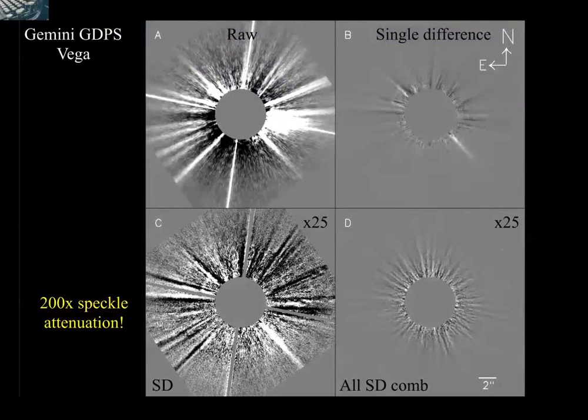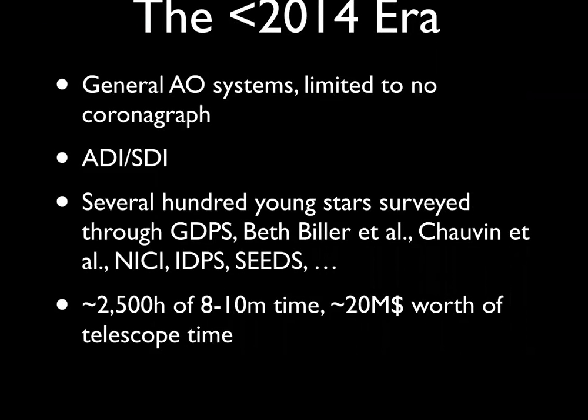So we developed this with David Lafreniere in Montreal, and we came up, like I said, with better algorithms that roughly give you a gain of 200 in speckle suppression. Before 2014, we were all using general-use adaptive optics systems, using angular differential imaging mostly. Some people were using SDI, but they were quite limited. Many hundreds of stars have been surveyed by many teams, including David Lafreniere with GDPS, Beth Biller in Arizona, and VLT, Chauvin. There were probably roughly 10-ish campaigns that used 10-meter telescopes for, I would estimate, more than 2,000 hours of telescope time. It's probably worth around $20 million worth of telescope time.